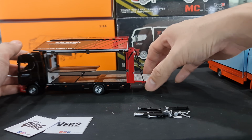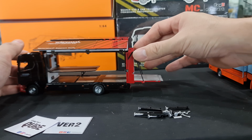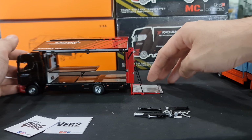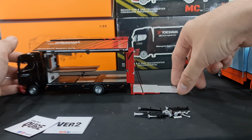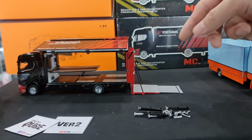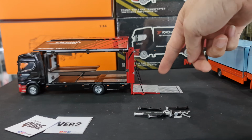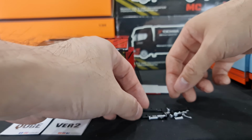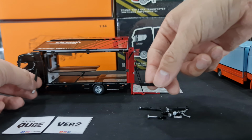Pushing this down wasn't too difficult, and then it's supposed to go further down as well. Just gotta be, yeah, there we go. This one goes quite all right. I don't know if they made some improvement to their factory process or what it is. All right, so this one sits very nicely. These are the support pillars. I do have two here. It goes to the front.